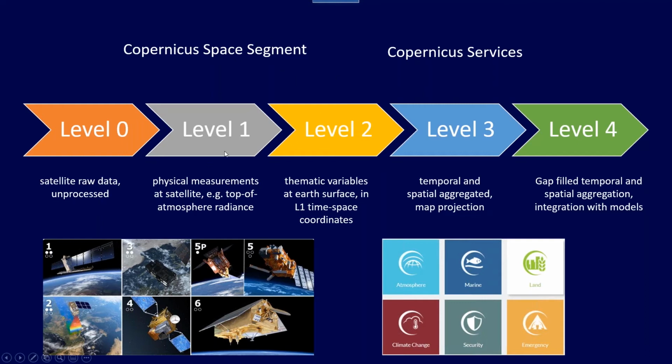This part here is the domain of the Copernicus space segment. Ideally, they deliver up to level 2, and then the Copernicus services take it and do these more user-friendly products, level 3 and level 4. But there is a seamless transition from level 1 to level 3, and Copernicus services are also doing the level 2 processing where necessary.